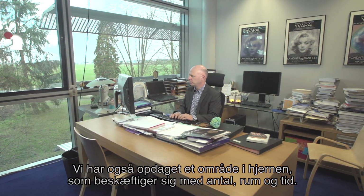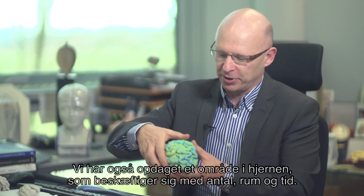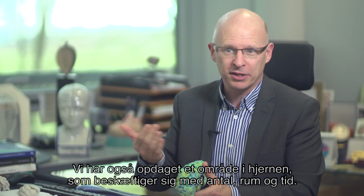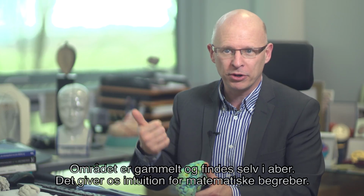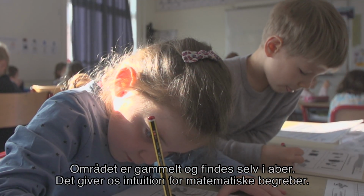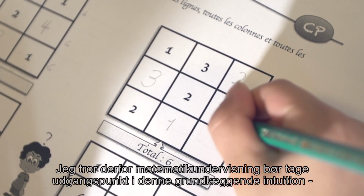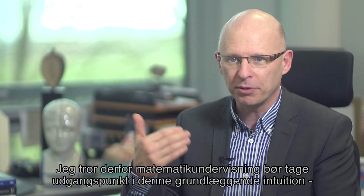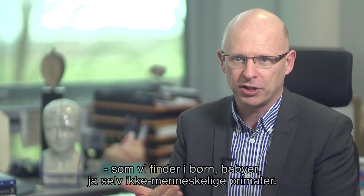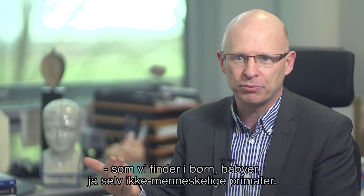So in the case of mathematics, we've also found that there is another area of the brain, I can show you, it's exactly here in the intraparietal sulcus, that exists for a long time in evolution, exists in a monkey, and is caring about number and space and time, and gives us a sort of foundation for the concepts of mathematics. I think there are some implications of what we found in mathematics for education. It should not be taught in the abstract, but it should reconnect to those basic intuitions that we find in young children, in babies, and even in non-human primates.